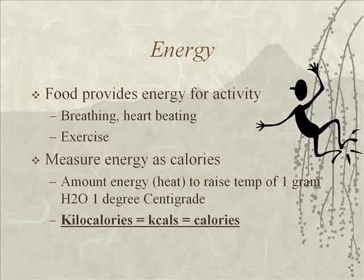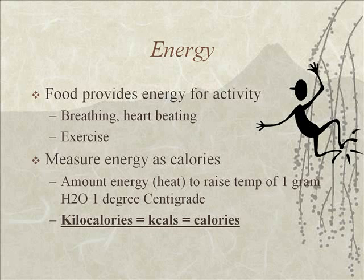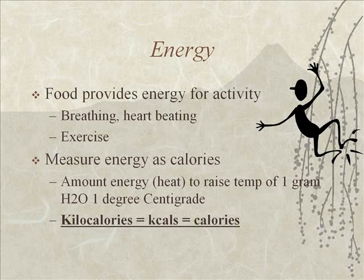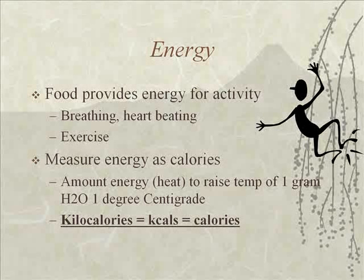We measure energy as calories. And yes, there's a technical definition for what a calorie is. It's the amount of energy or heat, heat is the equivalent of energy, to raise the temperature of 1 gram of water 1 degree centigrade.